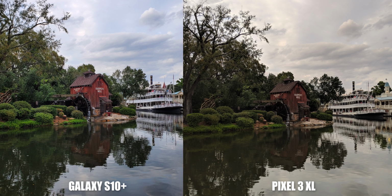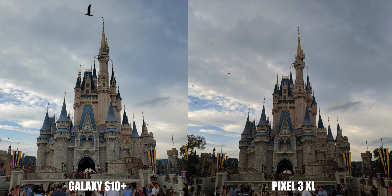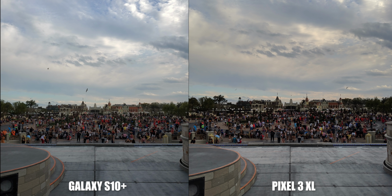A little after sunset, where it's not quite dark yet, but there's still some light, the S10 Plus's brighter exposure and shadow detail really shows an advantage, providing more detail and just a better shot overall. I took these pictures over and over and over again just to make sure it wasn't a fluke, but let me know what you think. I think the images speak for themselves here.